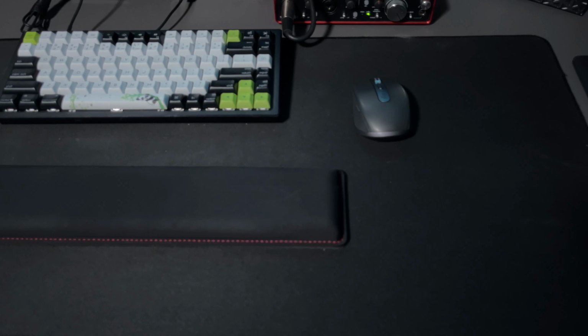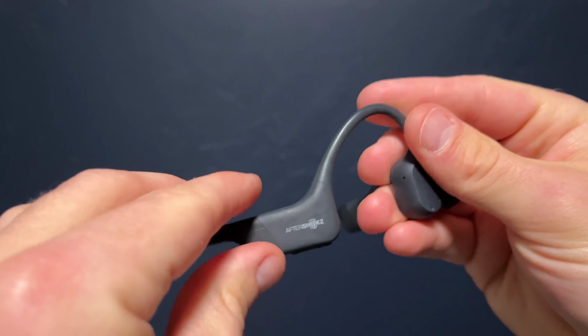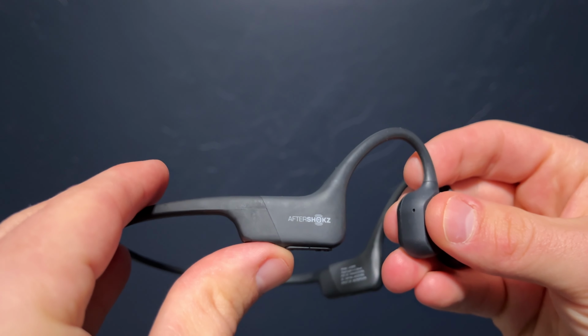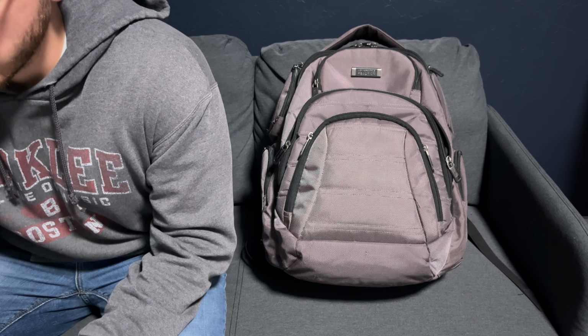And then for my headphones, I use the Aeropex by Aftershokz. They're bone conductive headphones. They're really comfortable and I can wear them all day, but they let ambient noise in, which I actually prefer. And overall, I just think that they're really awesome headphones, even if they are on the little bit of a pricier side.